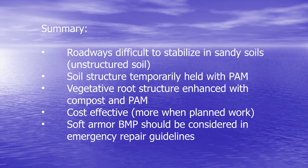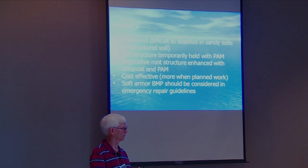And soft armor BMPs should be considered as part of an emergency BMP in considerations because they're immediate, they require very little equipment to put out, and they have been proven in actual case study tests.